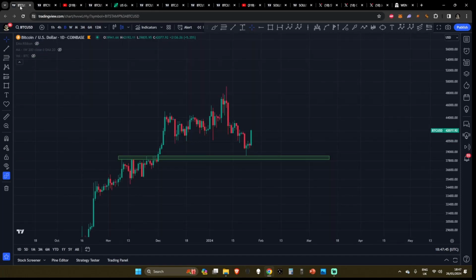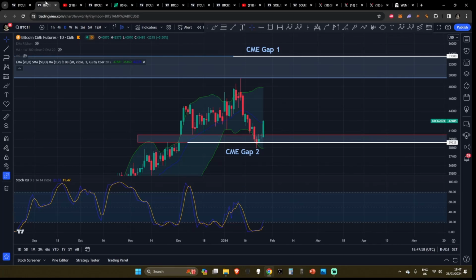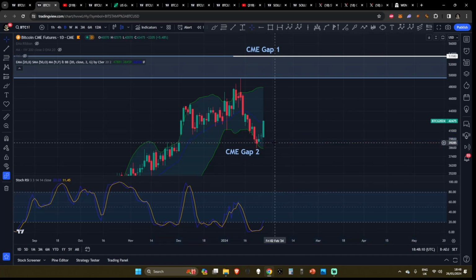So just like clockwork, if we're looking at Bitcoin from a technical perspective, we've made another higher low. Once again, like we said in the previous video, dips are for buying. We flipped that previous resistance up at 38,000 as support. Over on the CME gaps, once again, like clockwork, we filled the CME gap down to the downside at 39,000. Pretty much as soon as we filled it, we've been pushing to the upside ever since. As you can see, this CME gap has been taken out.